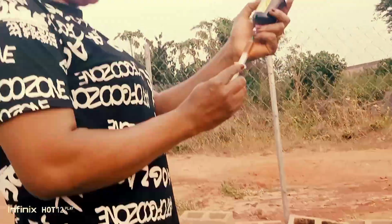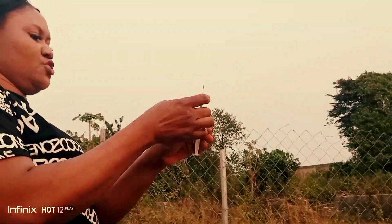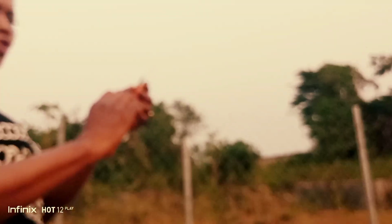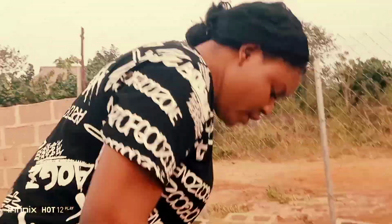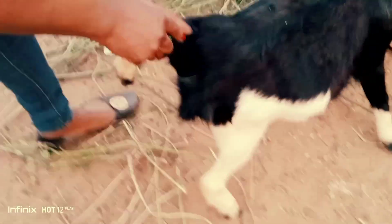Okay, so that is just it. There is no big deal about this. Some people will be asking, how do I know that they are having this issue? You check your goats. You check your goats. I've given you some of the explanation of how to detect this type of issue. When you are checking your goats effectively, you will detect, all right, when they are having this type of issue.